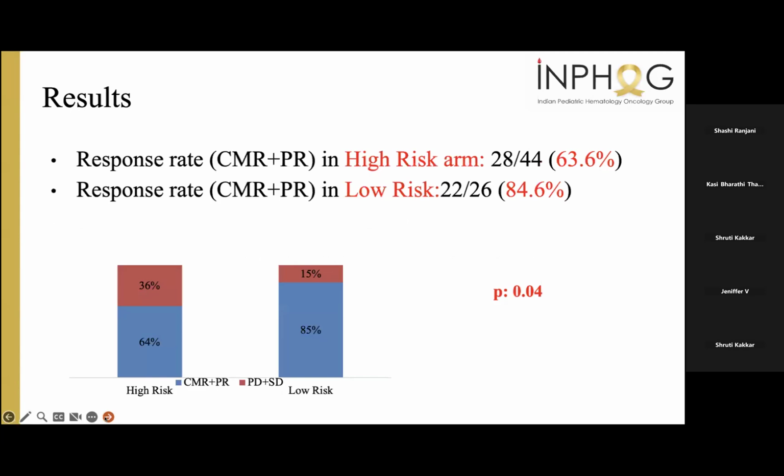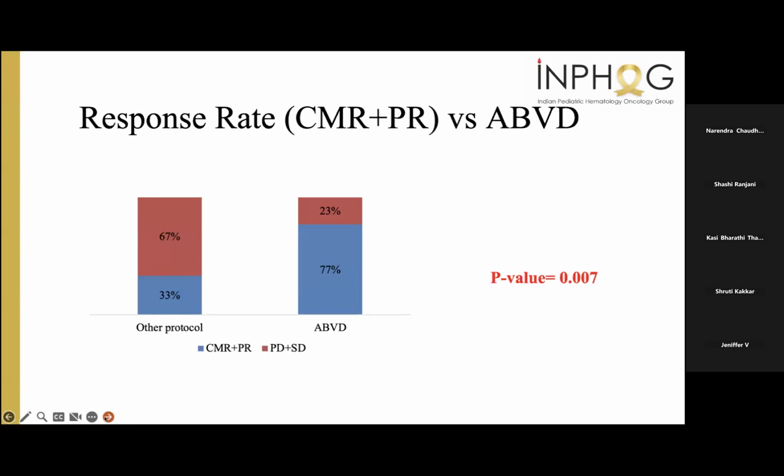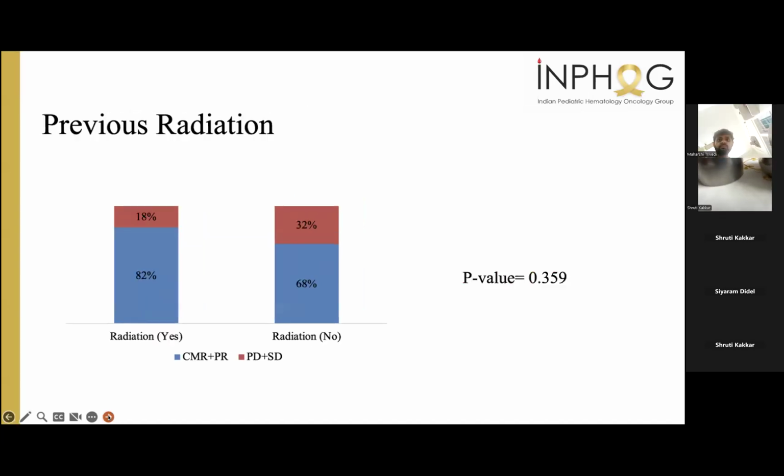Next slide. So this is again just showing that the risk did impact the response rate significantly. Next slide. And again, patients who had received ABVD as frontline therapy, because it's much less intensive, with subsequent treatment were more easily salvageable than those who received alternative chemotherapy protocols, which would usually be the uronate protocol in our country. Next slide, Shruti.